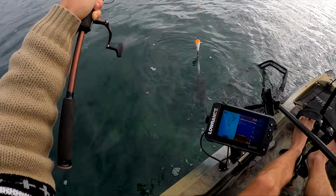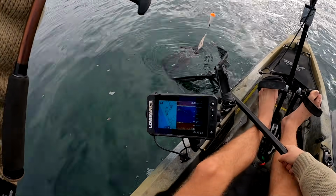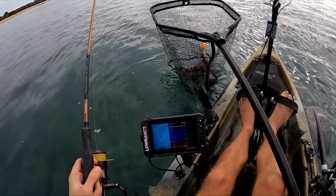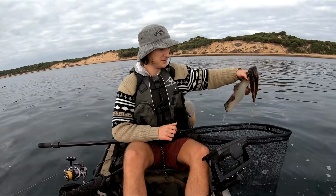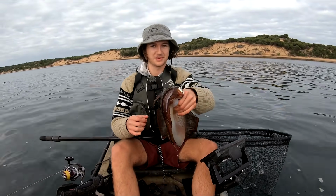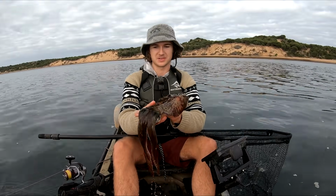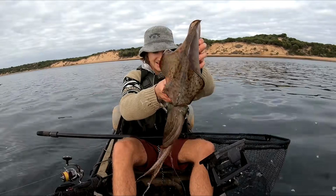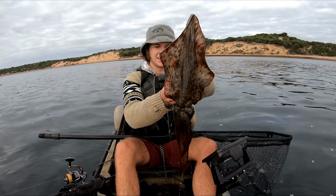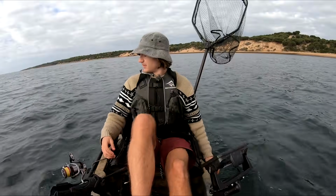Wow, that is a big squid. Yes, we got her. That is a big squid. Oh yes. I was wondering when we were going to come across a good one. It was only a matter of time, and this is a very, very big squid. That is the one which we're after. That is awesome. What a squid. Man, we've been getting so many small ones, but finally we've got a tank. That is going to do us.